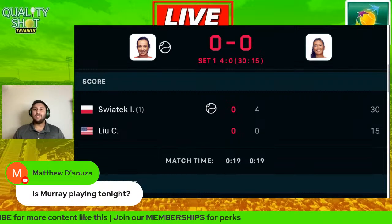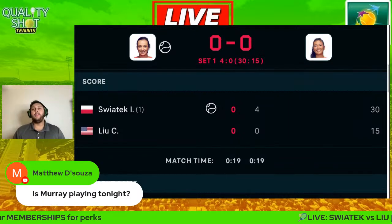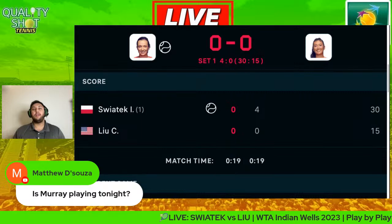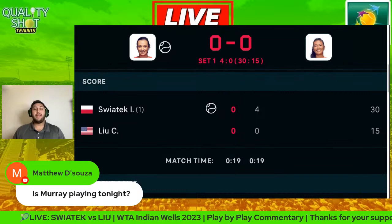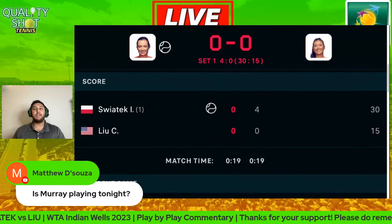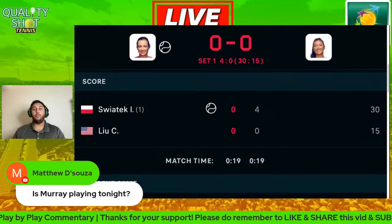Good serve out wide from Claire Liu, comes to the net. Swiatek, though, way too good. Passes her cross court. Wow, with the forehand. Beautiful angle found. And the return from Liu, backhand, wasn't a bad one. She had Swiatek on the run, but maybe just came to the net a bit too early. Six winners for Swiatek so far, one for Claire Liu.